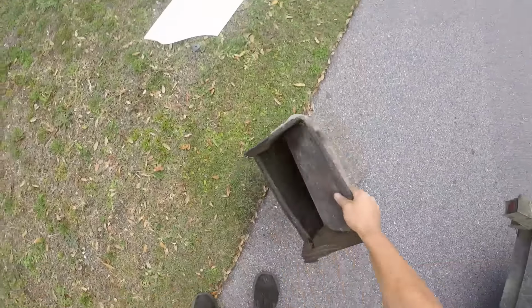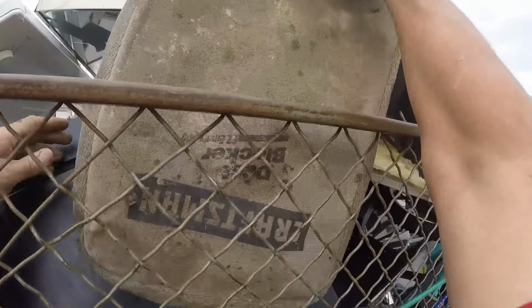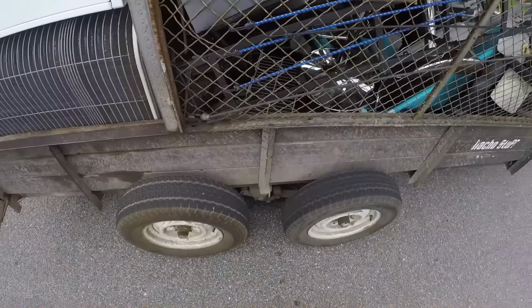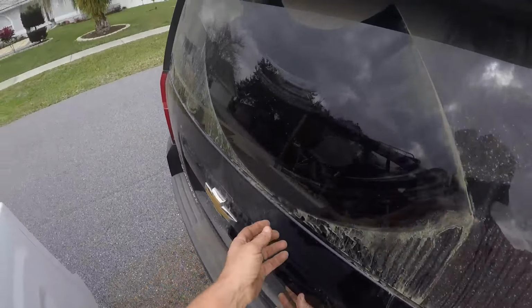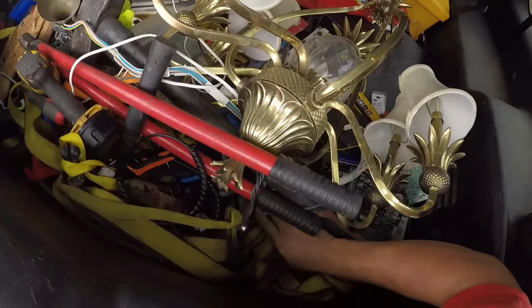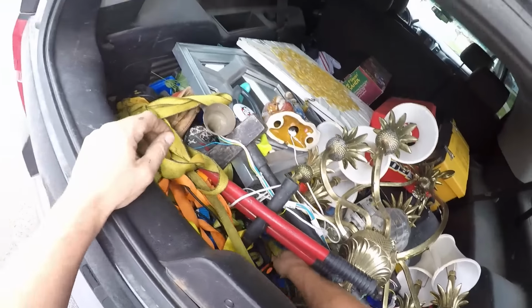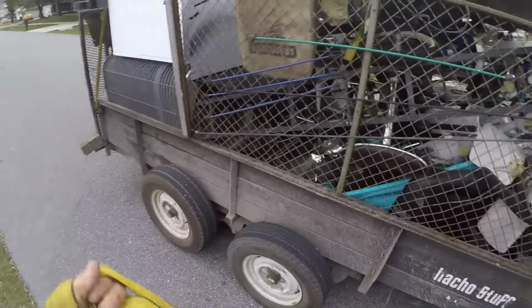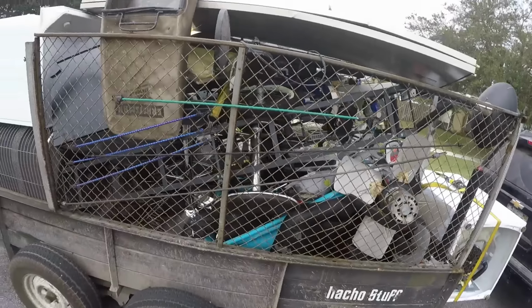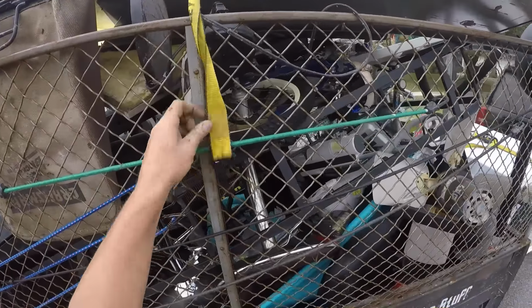Problem is, mirrors are not, what's it called? Oh, come on, Matt, think of the word. You know what I'm talking about, right? Oh gosh, why won't my brain work? Tempered. That's the word. It's not tempered glass, so if it breaks, it gets really nice and sharp, so it can cut you up. But we're not gonna worry about it. What's a little blood between friends, right? So we're gonna get this strapped down, and I'm guessing we'll see at the yard unless there's something awesome still on the street. We'll have to see.